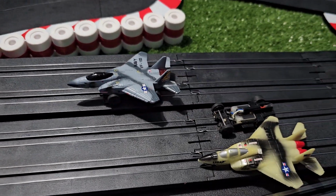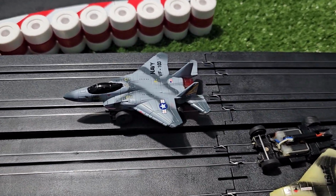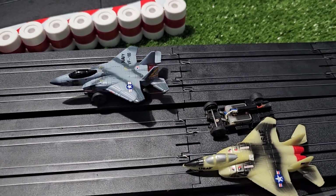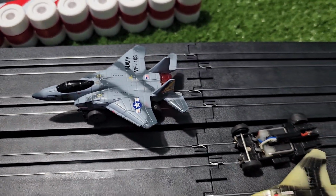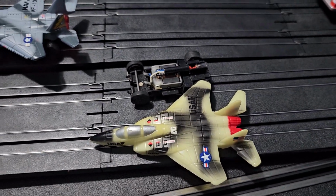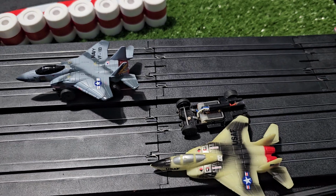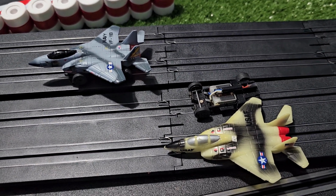Now, these are very interesting. These are the Sky Fighters. These are from Marchon, and they did a beautiful job with these. These are actually from a set. They did a bunch of these different planes. This is the Navy F-14 Tomcat, and the United States Air Force F-15. They've also done the Navy Blue Angels and Russian MiGs. So they've done quite a bit of different jets of these Sky Fighters.